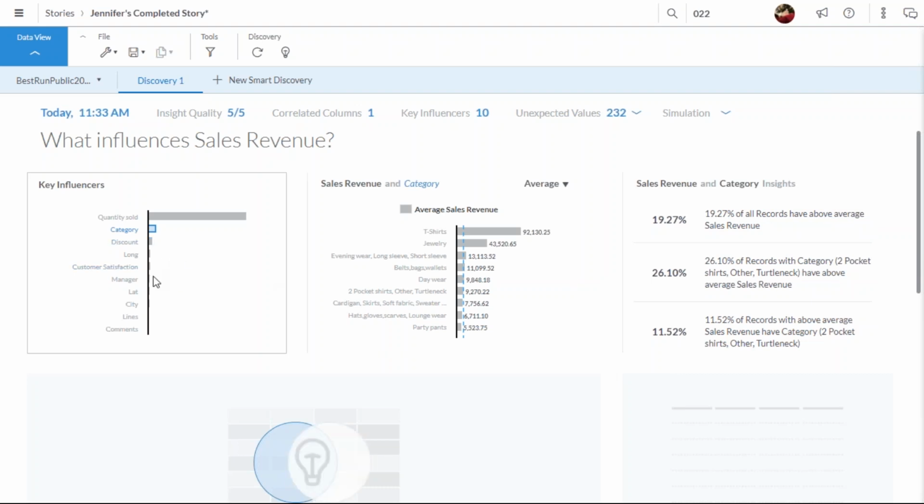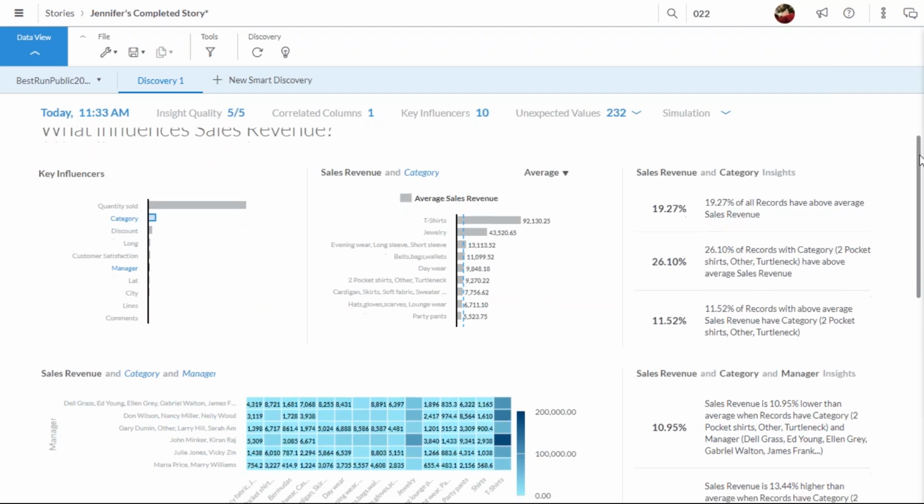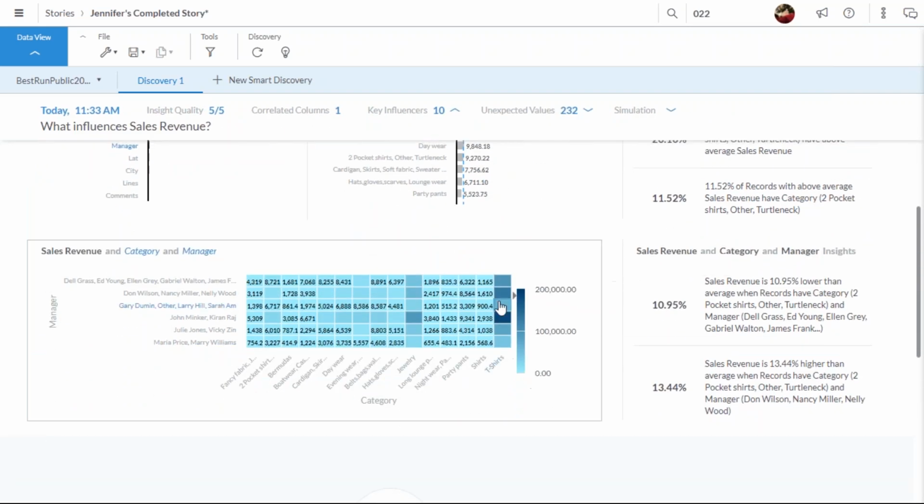Now let's say I select a second key influencer, maybe manager, and it does some more work for me down below. Ooh, I can see, and this one's really dark blue.